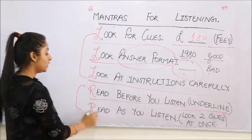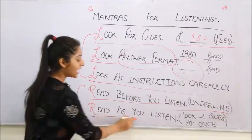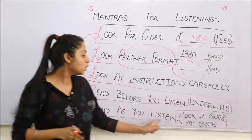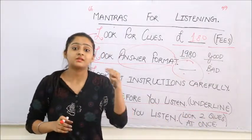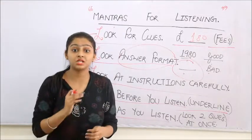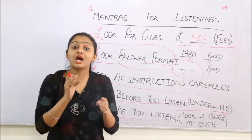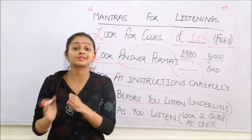Fine. Now, the second R and the last mantra for listening is read as you listen. Obviously, look at 2 questions at once. Yes. For example, name and qualification. Look at both of these because sometimes there is a recording in which the answers to the 2 questions are played at once or simultaneously.